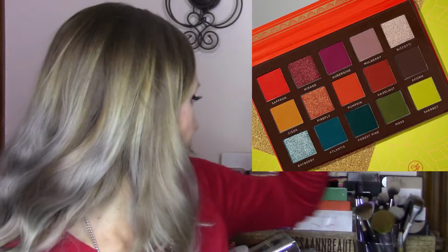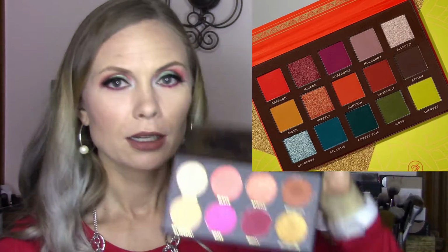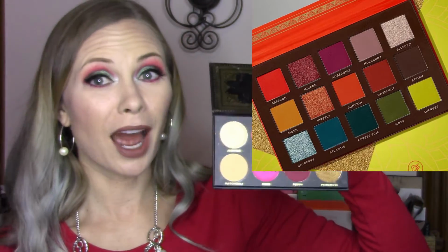I know people had differences of opinion on the Paradise palettes. Was it Paradise? I think it was the Paradise palettes. But then I got the Grandiose palette in my BoxyCharm. Here's what it looks like. And I really like it. So I'm hoping that this formula is similar to this. It doesn't match the format of either of them. But I guess I can look up and see if the formula matches this one or not.